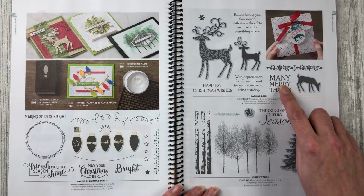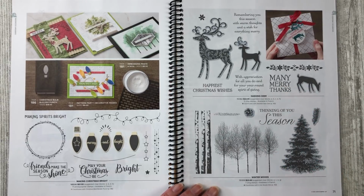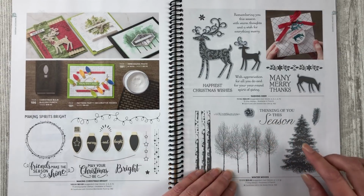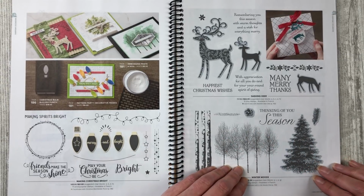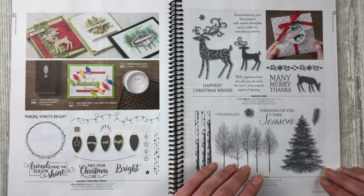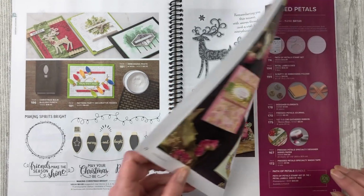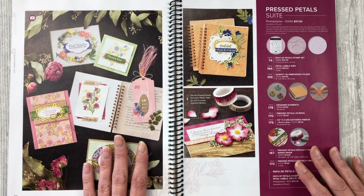So this is one of my favorites, the Dashing Deer and the Winter Woods. Well, actually all of them are my favorite. I like them all. So in this section of the catalog, there's only that one new set. Like I said, everything else has been carried over.